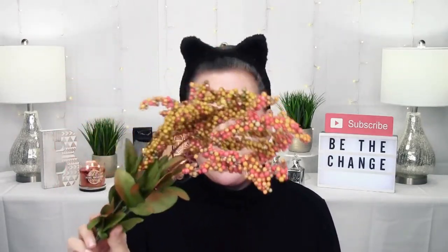I was at Michael's a few days ago as well, looking, and most of their picks didn't really look any better than a lot of these that I picked up at Dollar Tree. So I feel pretty fortunate to have found what I did. And then I picked up some of these cattails. These are always a fun addition as a filler. Picked up a bunch of the berry fillers.